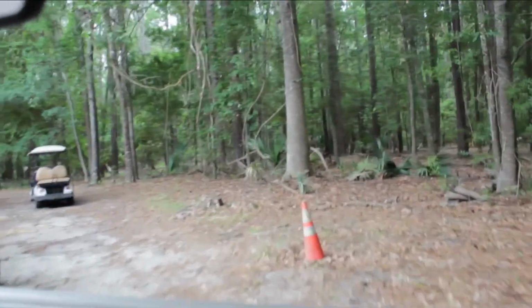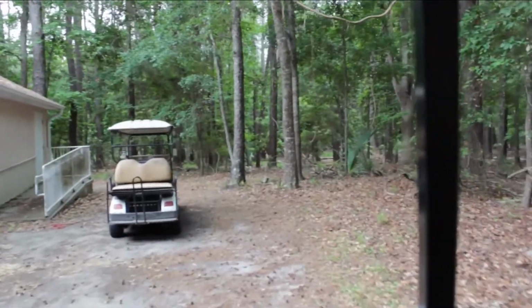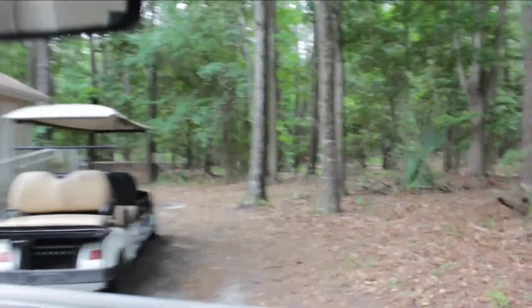Jacob and I checked the whole estate for trash and trails for visitors that we could assist before going back to the main office for the end of the day.